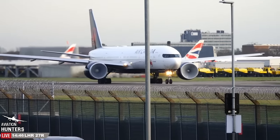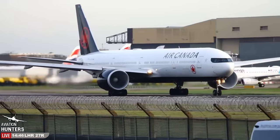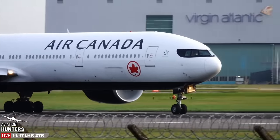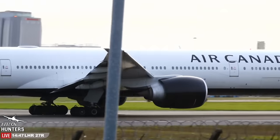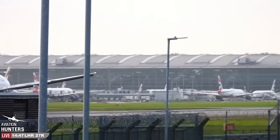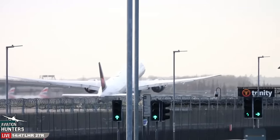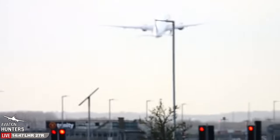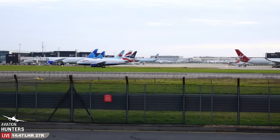There's the Air Canada 777. So we're going to end this show off with this last departure. Flight number AC861, heading to Vancouver. 777-300ER with a reg Charlie Foxtrot India Tango Uniform, or CFITU. A 16-year-old jet. And that was it.